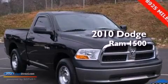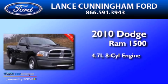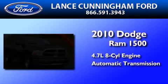This is a 2010 Dodge Ram 1500. It has a 4.7-liter, 8-cylinder engine and an automatic transmission.